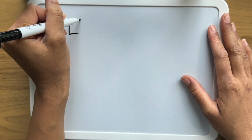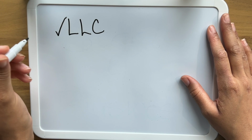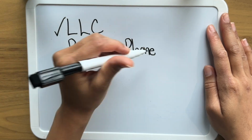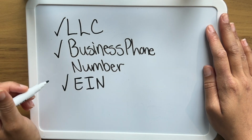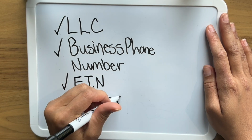First, do I have an LLC? Yes, I currently have an LLC set up. It is in good standing as I filed my annual paperwork and I don't have any pending lawsuits or anything like that. Next, do I have a business phone number? Yes, I have a toll-free number as well as a local business number. Next, do I have an EIN? Yes, I currently do have an EIN. Then, do I have a business bank account?